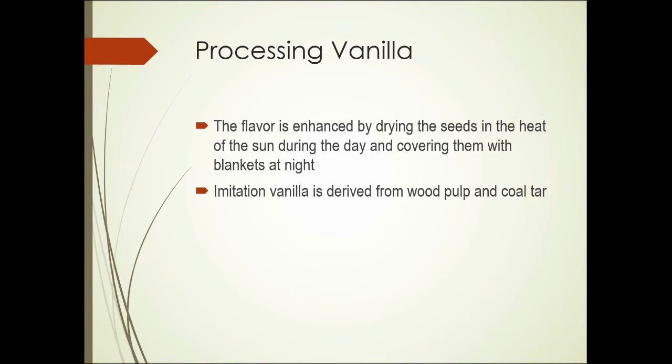The imitation vanilla flavor that we can buy in a store is actually derived from wood pulp and coal tar. Give you a pause to think about that.